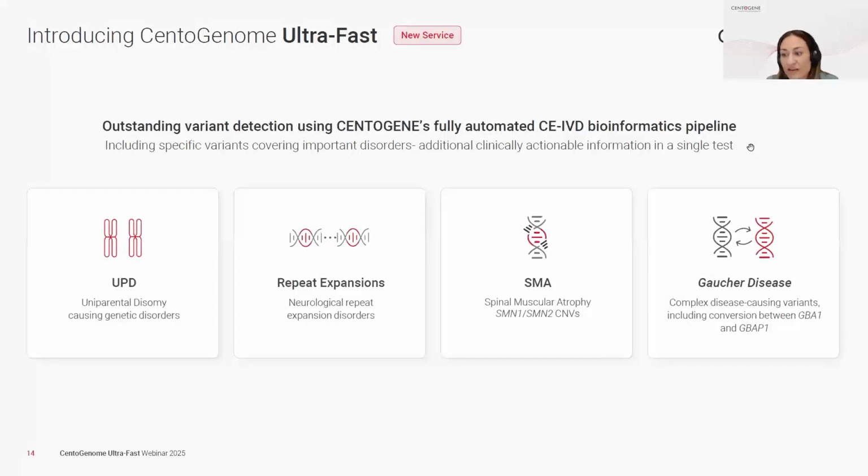And here I would like to highlight again what was mentioned earlier, that genome sequencing is a test that can provide the detection of a variety of different variant types, all in one single test. So our analysis includes, apart from the sequence variants, uniparental disomy detection. We can detect uniparental disomy for the known imprinting disorders.